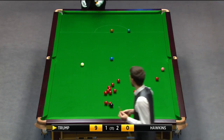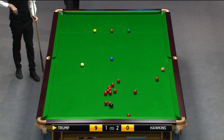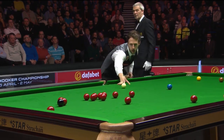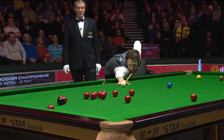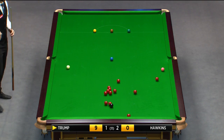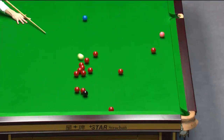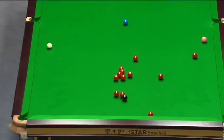I don't think he's got an angle on the red to play for the black on this occasion, so he'll have to concentrate on the blue. Ten. See, that type of shot, he hits that so well without really forcing it. Yeah, beautiful timing, really is.